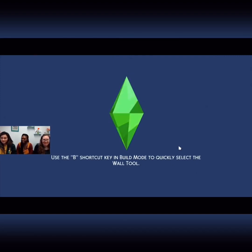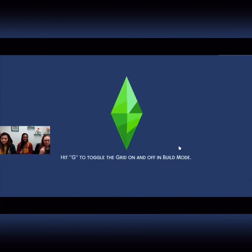There are bike helmets. That was a question. Your Sims will automatically put them on when they're riding bikes. Safety first. Always. Let's see.